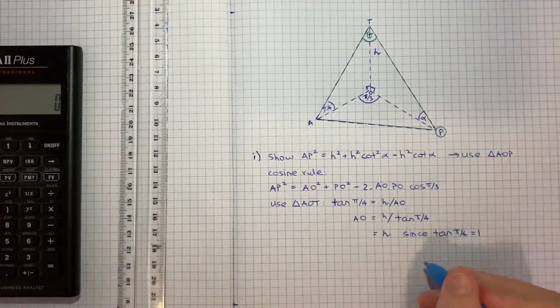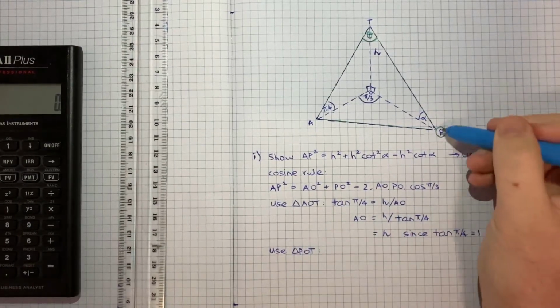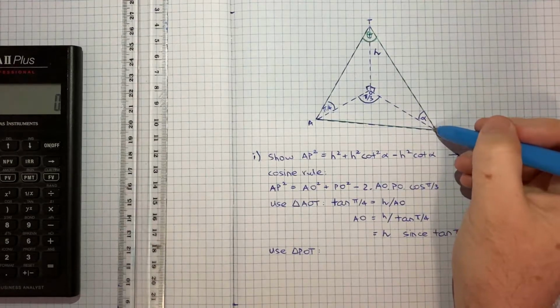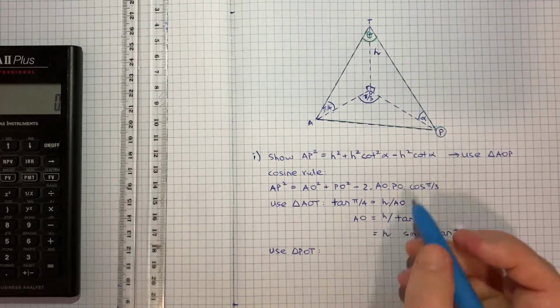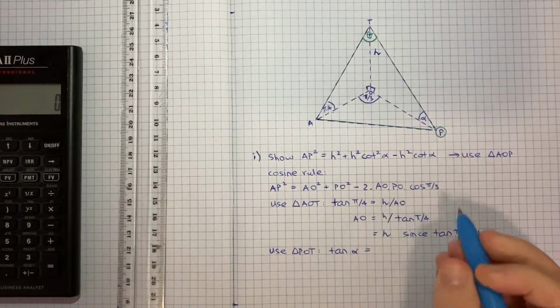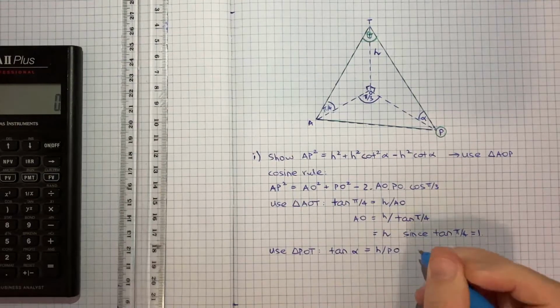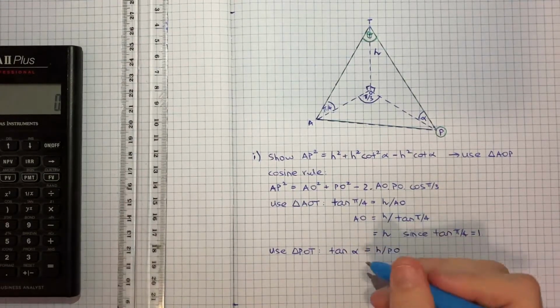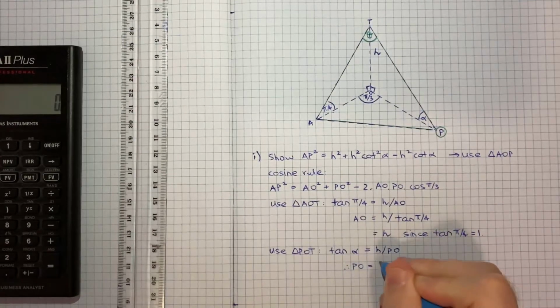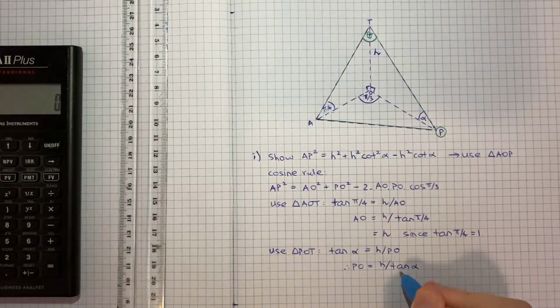Now we're going to use triangle POT, and we're going to try and get this side PO in terms of H. So I can use a similar technique. Tan of alpha is going to be equal to the opposite, H, over the adjacent, so H on PO. So we can write, therefore, PO is equal to H on tan alpha. So bring the PO over here and the tan alpha here. And that's where cot's going to come in, because cot is 1 on tan, so it's H times cot of alpha.